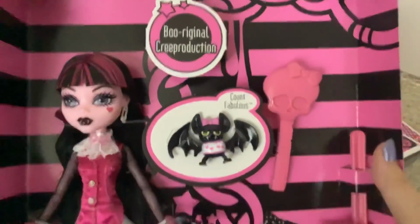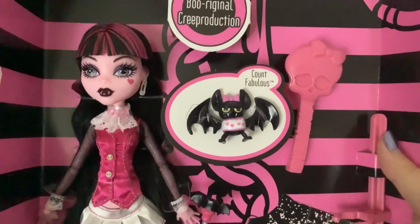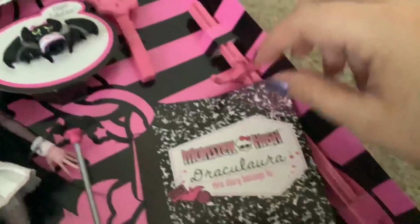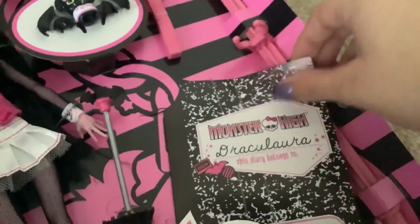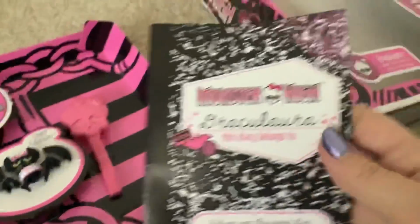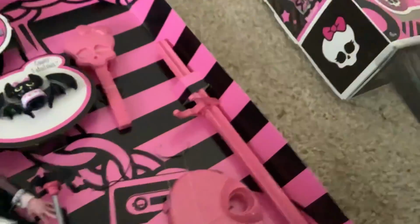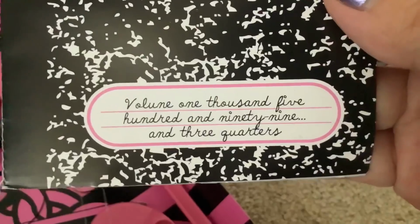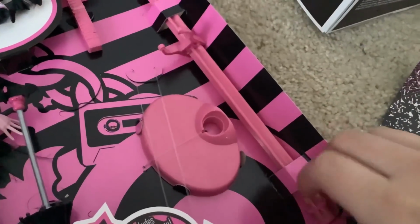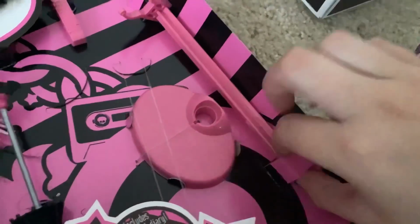I'm almost having second thoughts about unboxing her, but I want to do the full comparison, so I don't mind it. If I want another one to keep in the box, I'll just buy another one to keep in the box. Because at $25, these dolls are very affordable, so that's nice. I have her original diary, so I guess we could do a diary comparison as well. 1,599 3/4. Alright, you're a nerd. You count the quarters? I haven't done that since I was like 5.